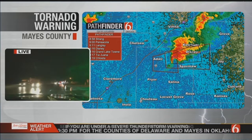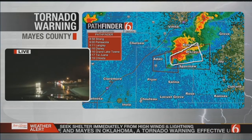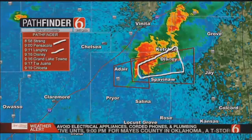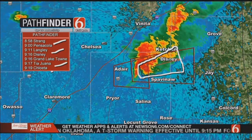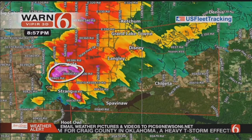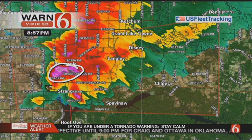But what we're focusing on is mainly just the tornado itself, as far as where the highest probability of at least some shearing winds. So that would be Strang, Pensacola, Langley, Disney, Grand Lake, and then to Tijuana, and then to Cleola. So you have a choice there as far as when you're looking at the storm. I'm going to zoom back in on that, and you can tell there's probably a bit of a hail core right around the Pensacola area. At this time, Vaughn's just right there. And again, he just reported a little bit ago it has weakened considerably, and I really think we're in pretty good shape as far as that cell is concerned.